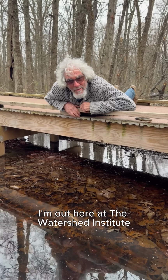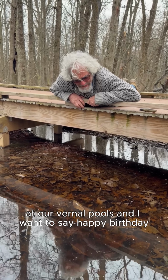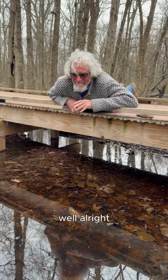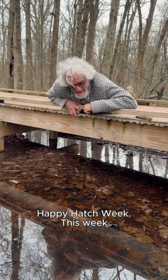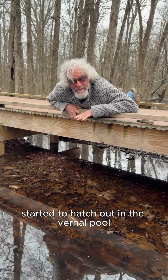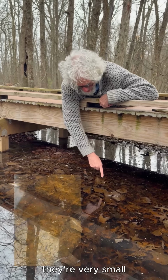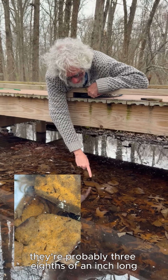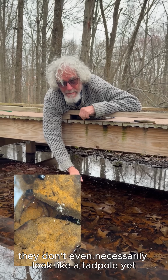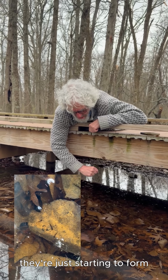I'm out here at the Watershed Institute at our vernal pools, and I want to say happy birthday. Happy Hatch Day. Well, all right, happy Hatch Week. This week, our wood frog's eggs started to hatch out in the vernal pool, and so we can find some of them in here. They're very small. They're probably 3/8 of an inch long. They're kind of motionless. They don't even necessarily look like a tadpole yet. Just almost like a ribbon. They're just starting to form.